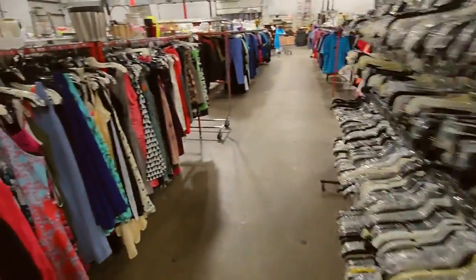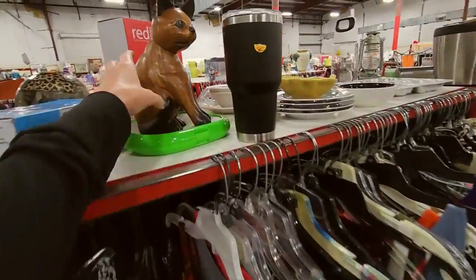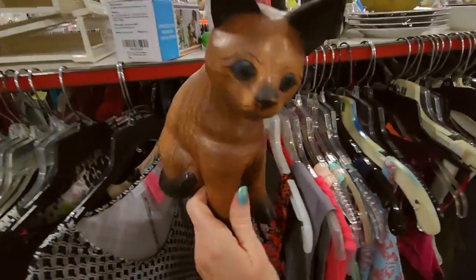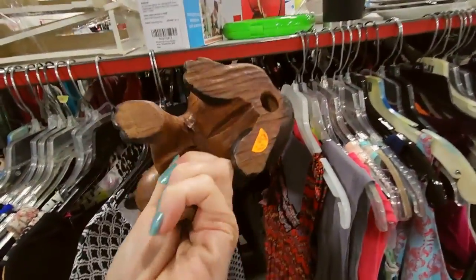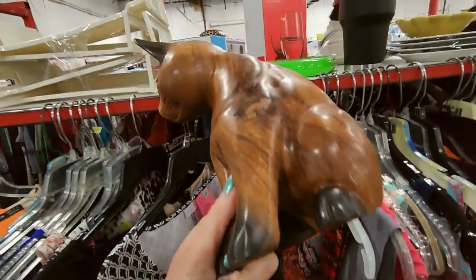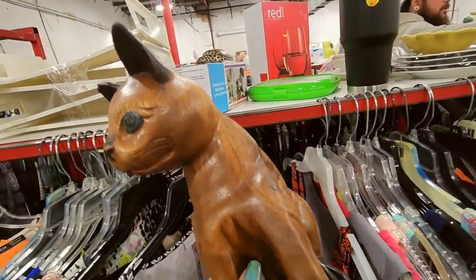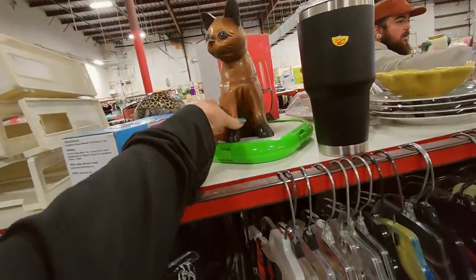Over here I found a wooden kitty cat that was very appealing. I thought about buying it, but I have no need for a wooden kitty cat. So I'll put it back, but I thought it was very pretty. Kind of reminds me of Pumpkin with the blue eyes and that freaked out expression on its face, because that's how Pumpkin looks all the time. She just looks constantly freaked out.